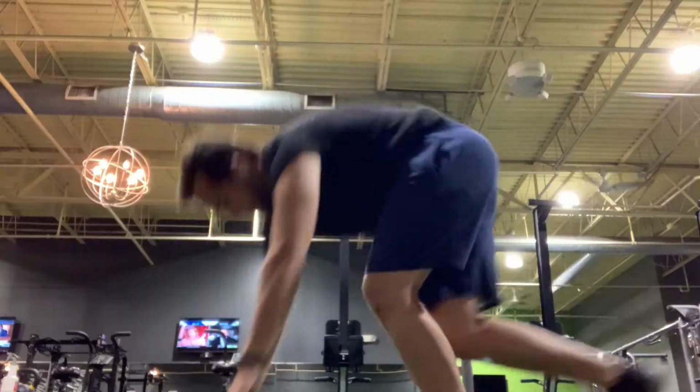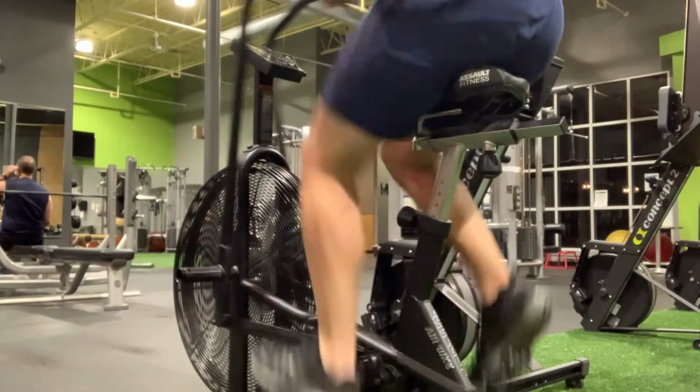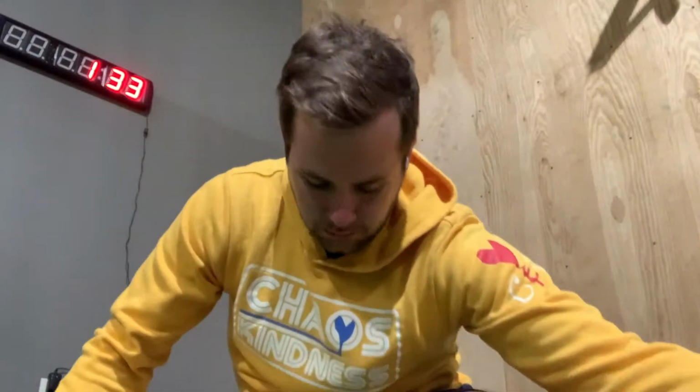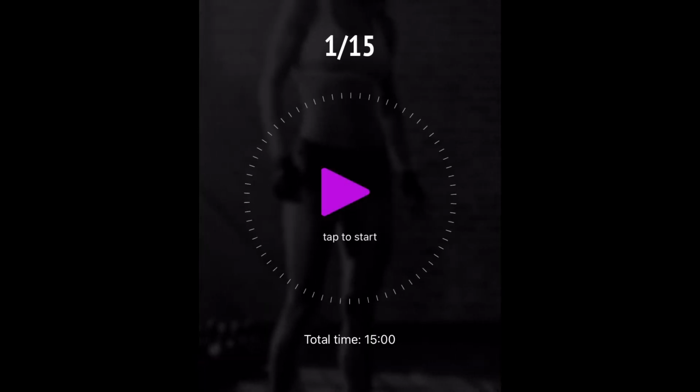So I'm pretty much just gonna focus on three things that always make me the most exhausted, which is burpees, thrusters, and the bike. 10 burpees, 10 thrusters, and 10 calories on the bike as many times as I can for 15 straight minutes.